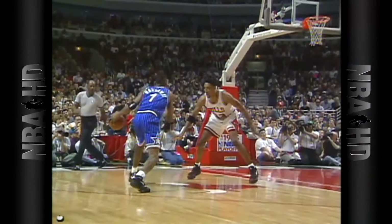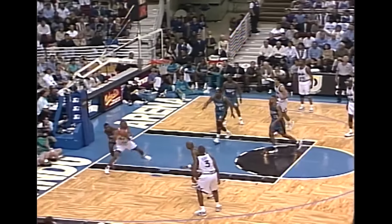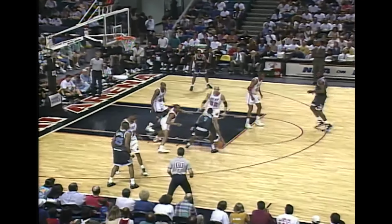Applying this spin move, Penny knew exactly how to lose his defender and how far it would get him from the basket. Here, he knows he is one spin away from the oop. He shakes Pippen, gathers the ball to protect it from Pippen's reach, and lays it up easily. And again here. He gets to his spot, gathers it while spinning, and punishes the rim before the help arrives. This is to me one of the most beautiful plays in NBA history.